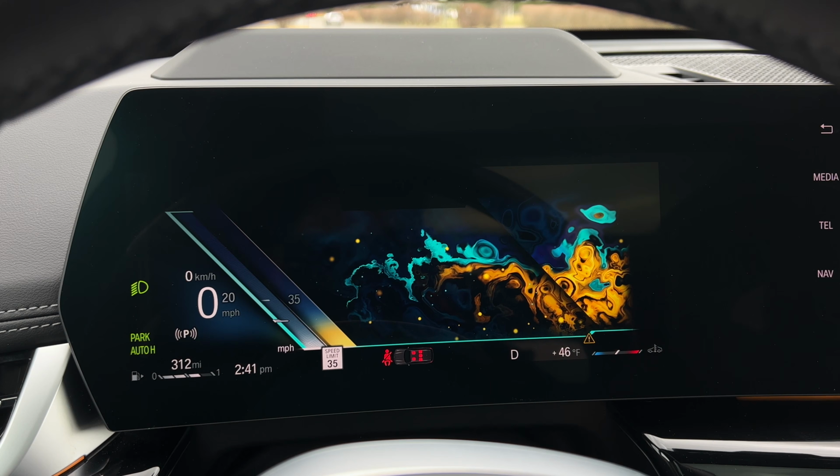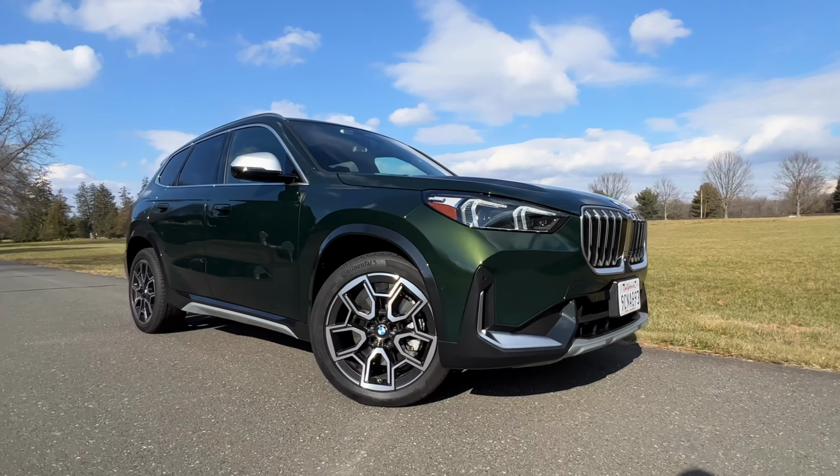Now, I've mostly been driving this around in the personal or sport mode, and it's done really well. It feels punchy, it feels zippy. It's not crazy fast by any means, but it does give me those hot hatch kind of vibes. It just doesn't feel as sluggish.